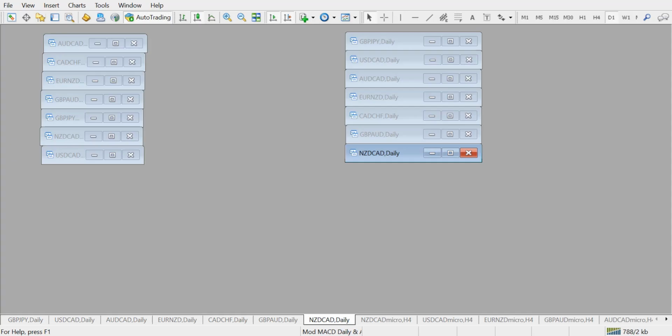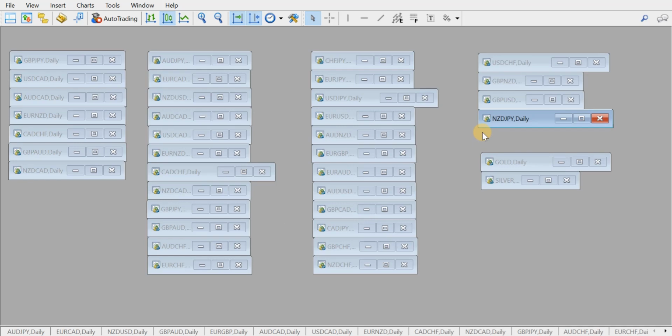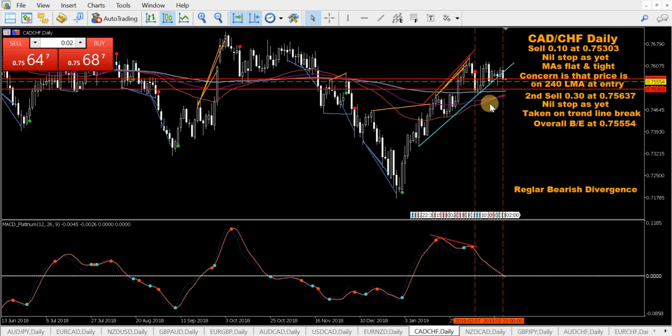Let's scoot over to the high probability charts today. CAD Swiss took a second sell trade in here, already in a sell trade back here. The sell signal is still valid. You can see the red dot there, QMP, nothing's changed. Price has basically gone sideways, and I drew this trend line across these lows here. Yesterday was a nice clean break of that trend line, so I took a second sell there, slightly bigger position size at 0.30.